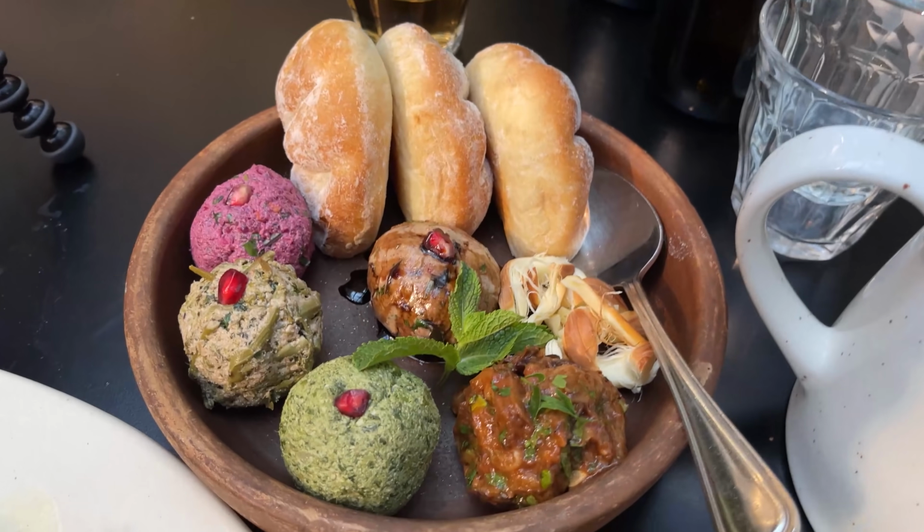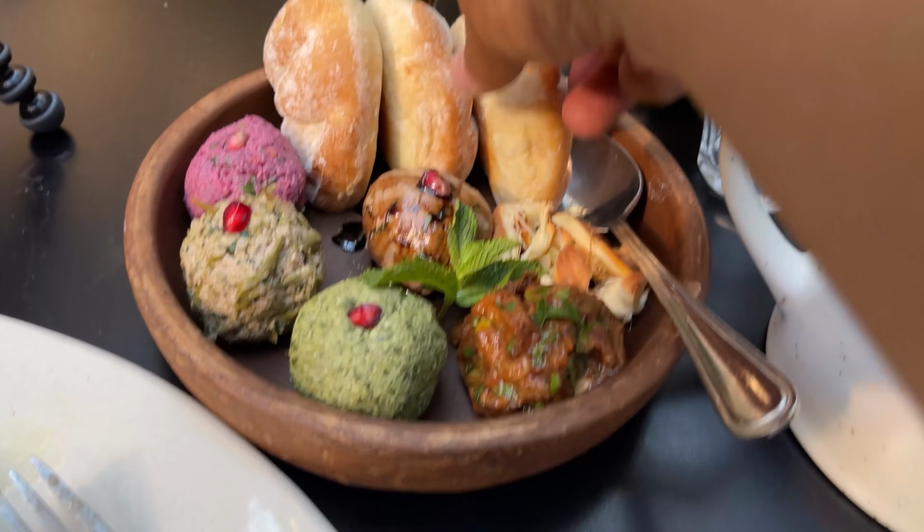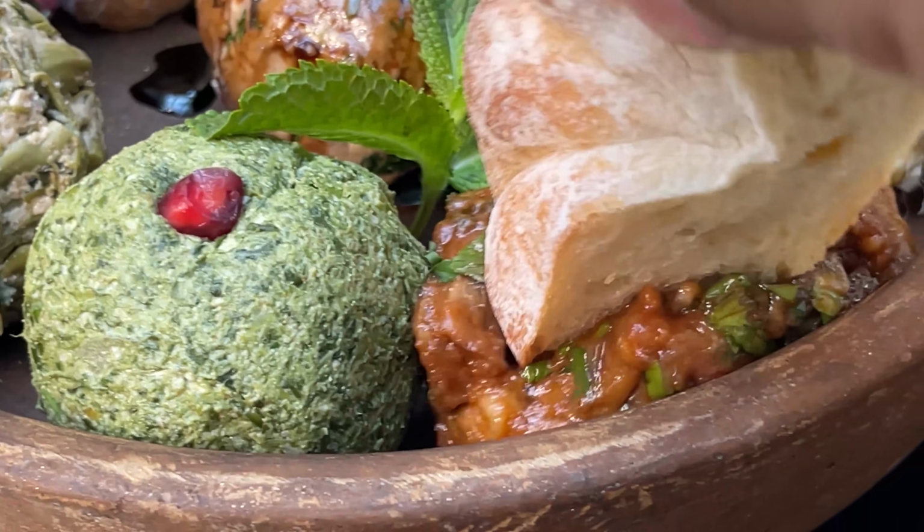So good. Almost too much of a good thing, you know? Nah, no such thing. Oh my gosh. These are like these colorful balls of, looks like different dips. They're all different vegetables. I guess, just, this is the eggplant.